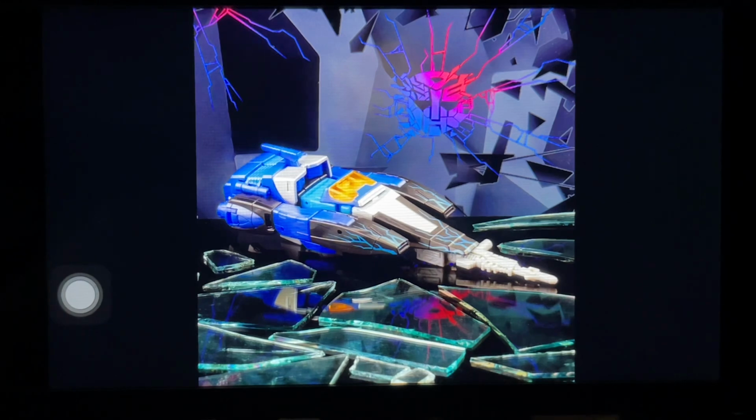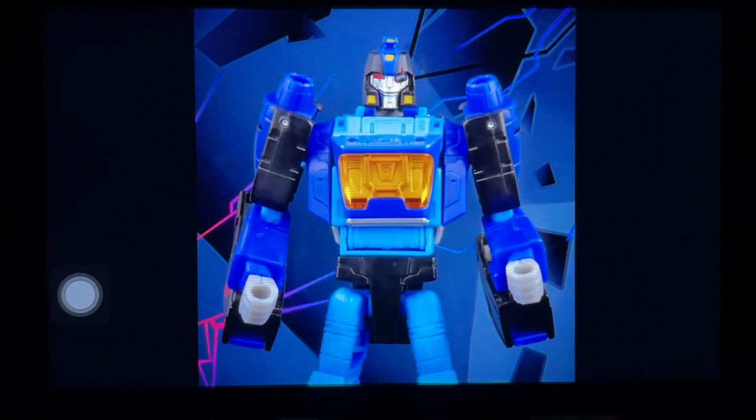Maybe just the big four: Bumblebee, Megatron, Optimus Prime, and Starscream. Maybe Soundwave, the big five. But the other characters, I'm not too sure. Just something about this figure that just makes me feel like I have to get it. And I'm like, oh man. I know I'm going to regret it. I know I'm going to regret getting this figure.